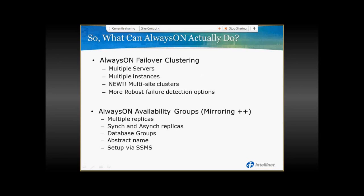The terminology mirroring is going away because we now have multiple replicas. Instead of one system and a mirror, we have the ability to create multiple copies. At this point in the technology timeline, we're able to create up to 2 synchronous and 2 asynchronous replicas. We also have the ability to group databases together for failover.